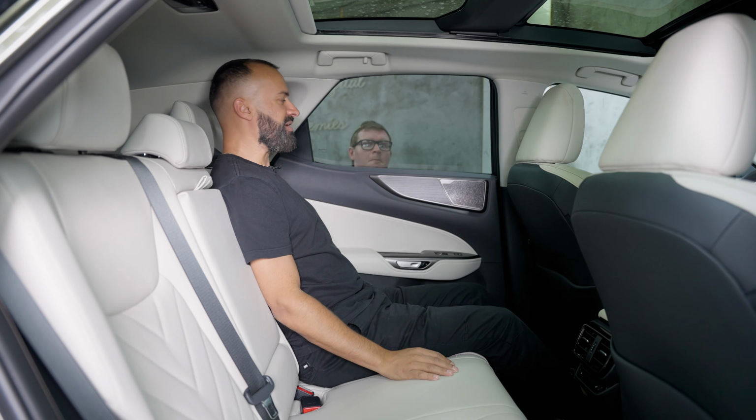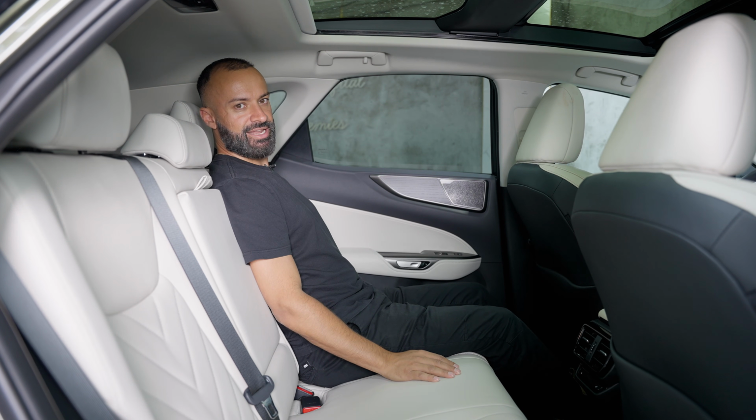I do have a nice big panoramic sunroof. And then I have Ian McAlpine just like to stick his head and be funny.